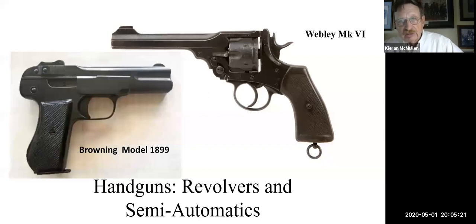The difference between them, of course, is the revolver can have 6, 7, 8, 9 shots, depending on the type of revolver. This particular one is a Mark 6 Webley, and it has 6 shots. Then it has to be broken open and reloaded one bullet at a time. The semi-automatic weapon, the Browning, uses a removable box magazine, and it's one pull of the trigger, one bullet. That's what makes it a semi-automatic.